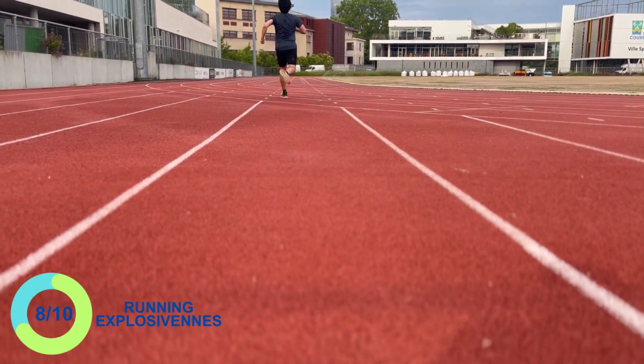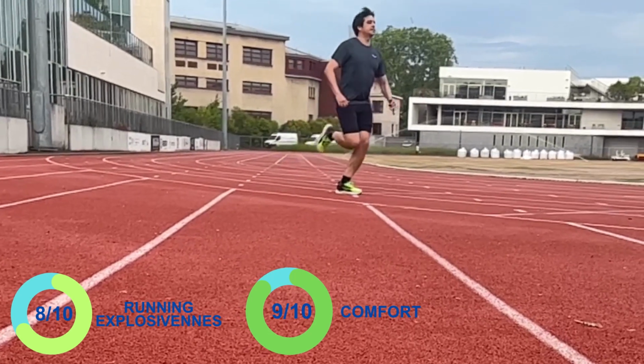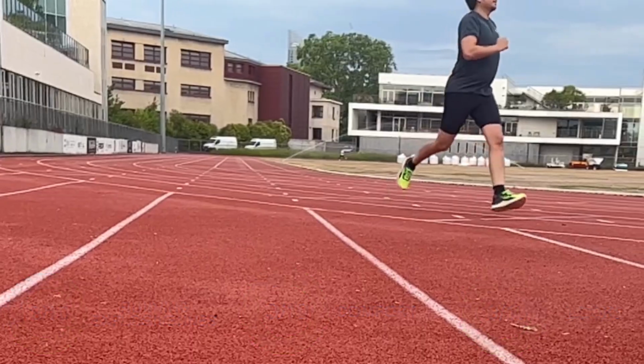For comfort, I think it's on par with Asics, so 9 out of 10, and for design, 9 out of 10 too, because these are sick. These shoes are made and designed for running.